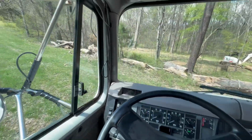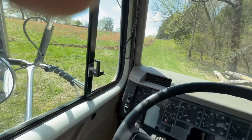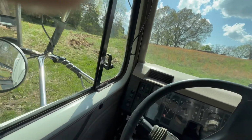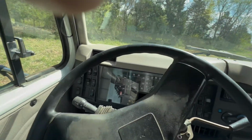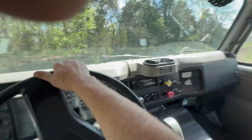This semi actually turns tighter than my F550 by a mile, and it slightly turns tighter than my Duramax. My Duramax is a regular cab, but this thing puts it to shame. There we go.